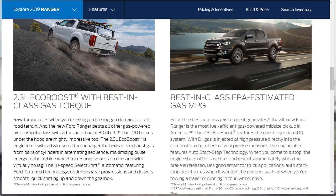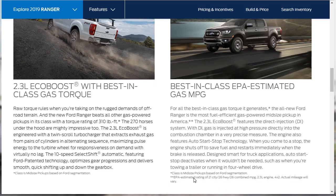Awesome. And then over here on the right, best-in-class EPA estimated gas mileage. For all the best-in-class gas torque it generates, the all-new Ford Ranger is the most fuel-efficient, gas-powered midsize pickup in America. That 2.3-liter engine, well, way down here, there are some very, very tiny numbers. Check it out. Right here, they're telling us that they think the engine gets 21 miles to a gallon in the city and 26 miles to a gallon on the highway. And then somehow it says 26 miles combined.